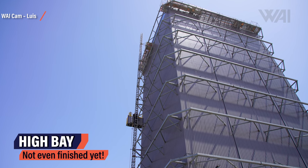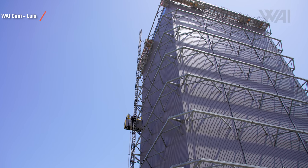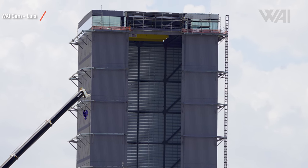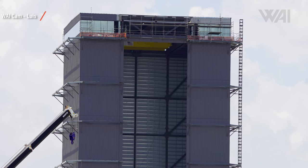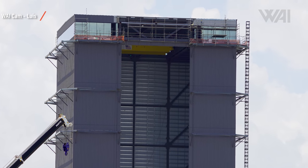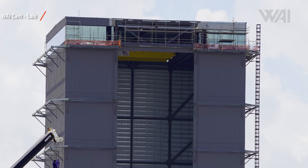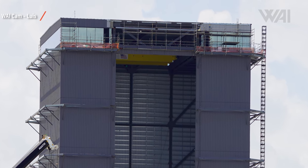The high bay we already know hasn't even been finished yet. There still is work going on at the top. The high bar, Elon Musk's visitor bar, and possibly even test viewing site on the top of the largest building at the construction site, is still undergoing construction, and next to it, they're already working on the next high bay. SpaceX's efforts to make the Starship program work are very dedicated and determined, to say the least.